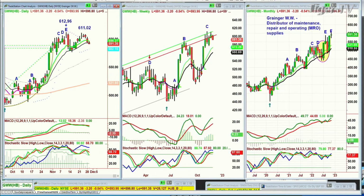GWW, there's the same thing. 612.96 was the high with the doji candle. Around about the 12th, about the 7th or 8th or so of November, pulls back to the 14-period moving average, goes to peak A and fails at 611.02, less than $2 away from the previous high, up in the 600s. And look, in the weekly chart, goes to peak C. It's had 3 weeks to take out this resistance, and it's still stalling here. So it's just stalling.